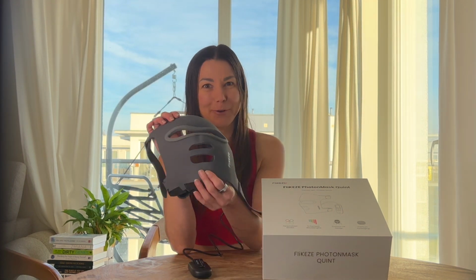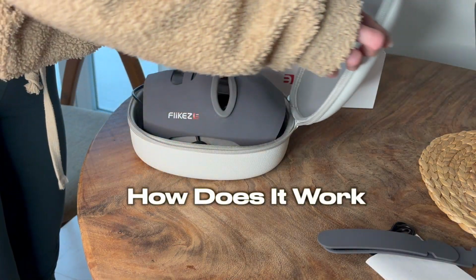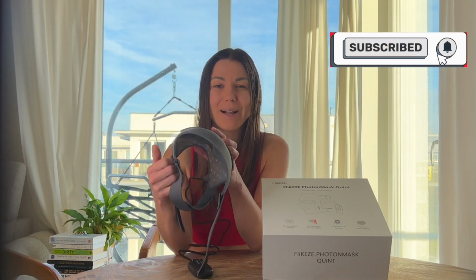Should you add red light therapy to your daily health routine? I've been testing this photon mask for the last 2 weeks to see if it can improve my skin and acne scars. And today I would like to share with you a little bit more how it actually works, what I've noticed so far, and whether it's worth adding to your routine or is it just another wellness hype.